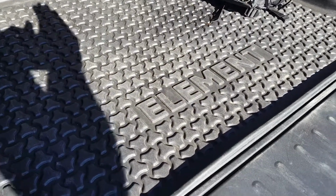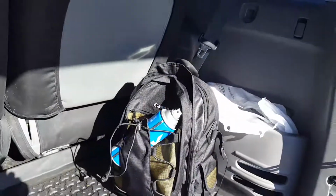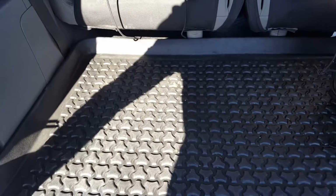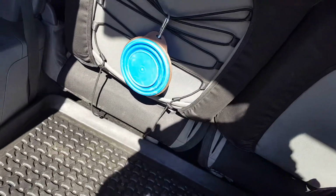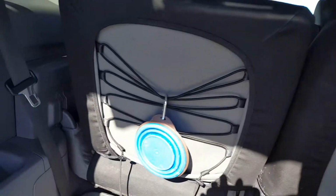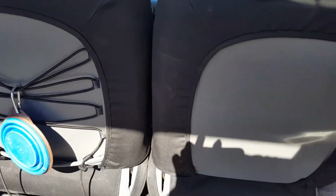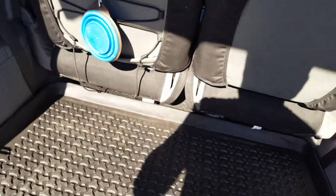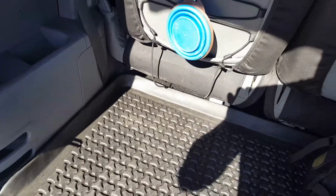The mat, once again, back here says Element. Let me see my bag, my lunch in the side right there. There's some metal tie downs back here, so you can tie something down. I'll have to look it up. I haven't really attempted to, but these seats do fold flat, and it looks like these little trays fold down on the side, so when I do the full review, I will get that filmed.